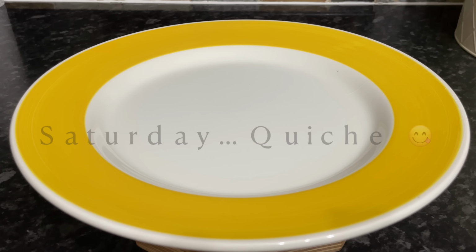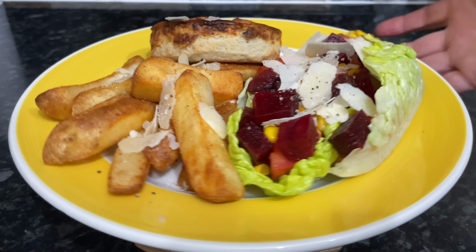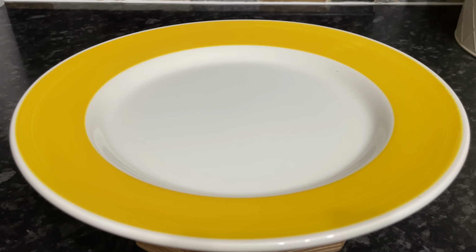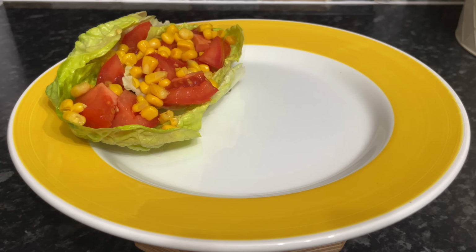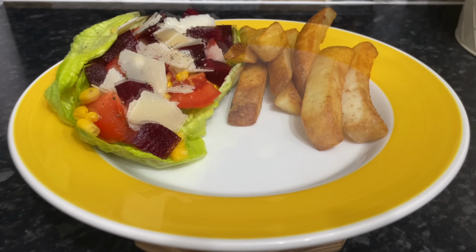Then moving on to yesterday, we had these wee crustless quiches, or you might call it a small omelette. You can call it what you like. I'm going to call them crustless quiches, and this is it here. And again, another really easy one to put together, and we just had some chips and a wee side salad. So the side salad is just the baby gem lettuce, some tomatoes, some sweet corn, some beetroot, which I've just diced up, and then some cheese as well.